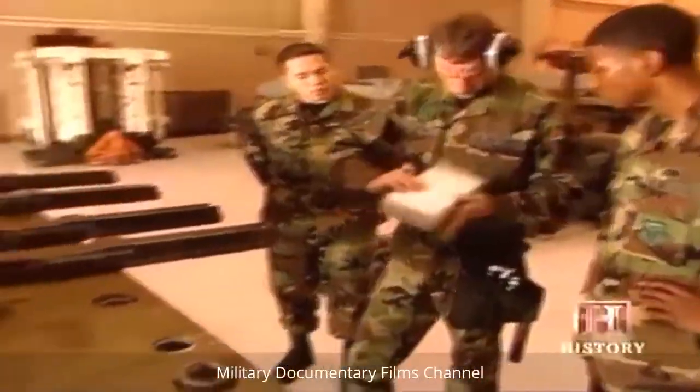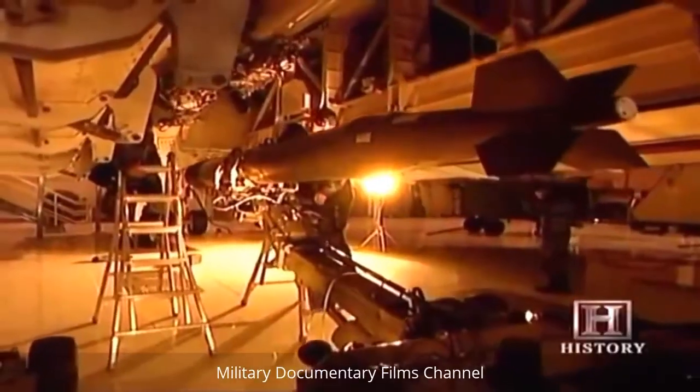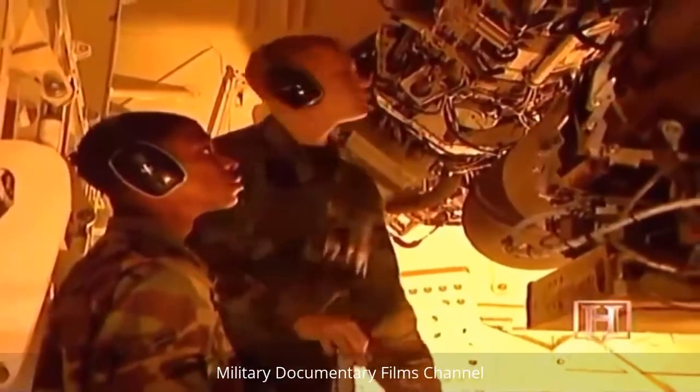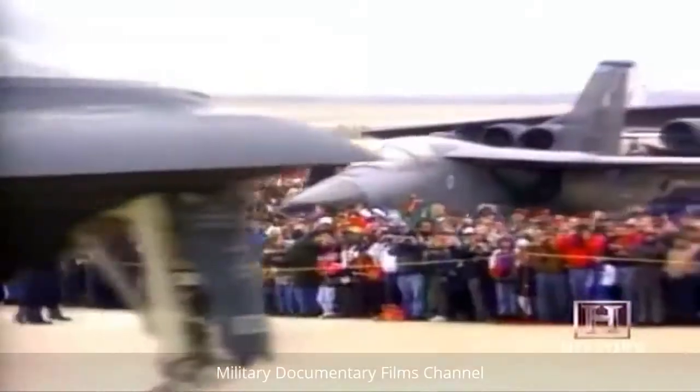We can carry that in several flavors. The 2,000 pound is the most common. We do have the 5,000 pound GPS-aided munition. We have a few of those left, and we're getting some more. And we can carry some standoff guided munitions, the Joint Standoff Weapon, the JSOW.